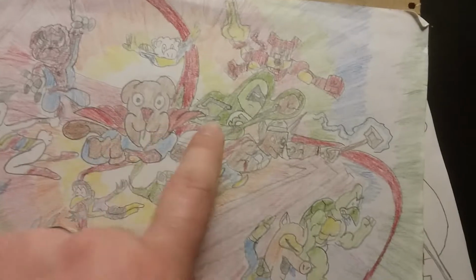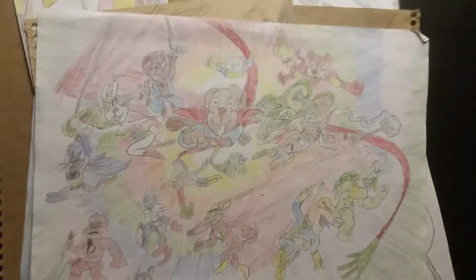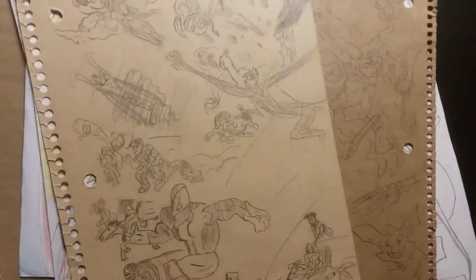Pork Chops. I don't remember who this guy is. I know he's Plastic Man inspired, but I don't remember what his name was. Iron Monkey. And so yeah, this was really colorful. I got points for it, so that was cool.